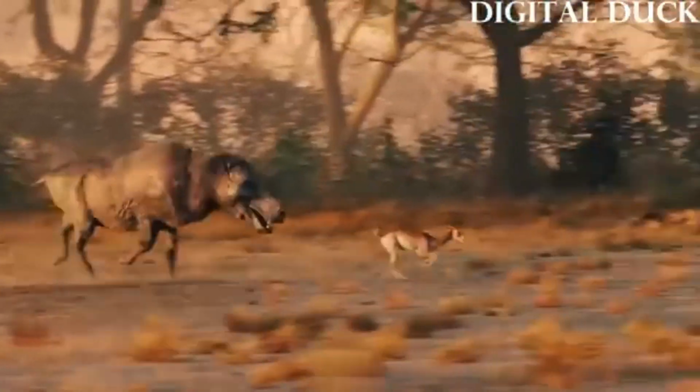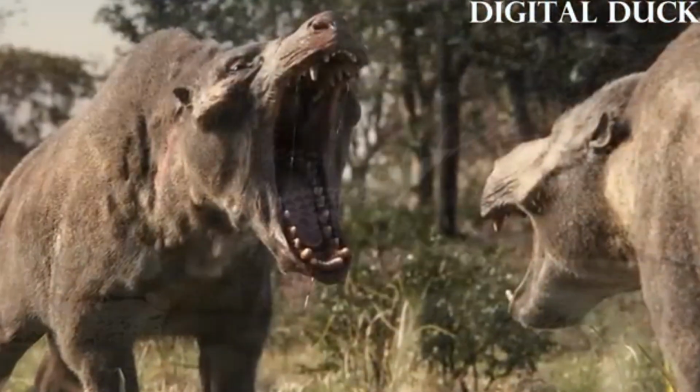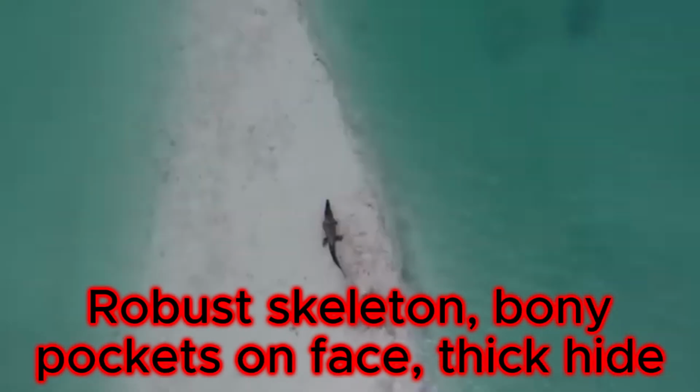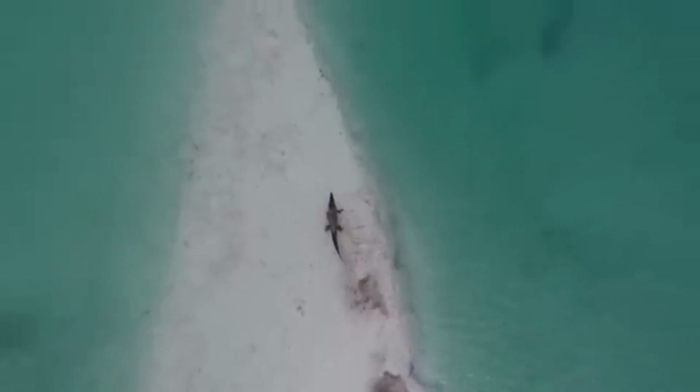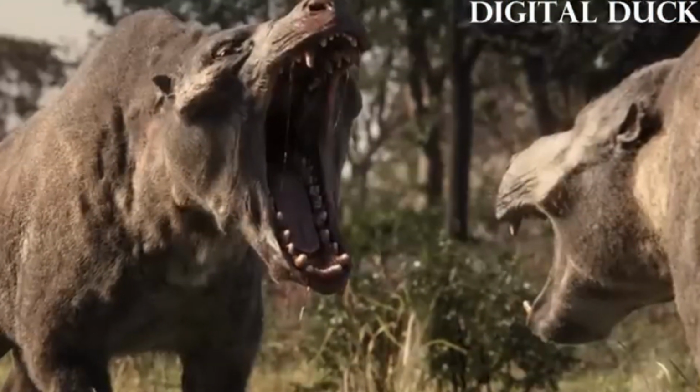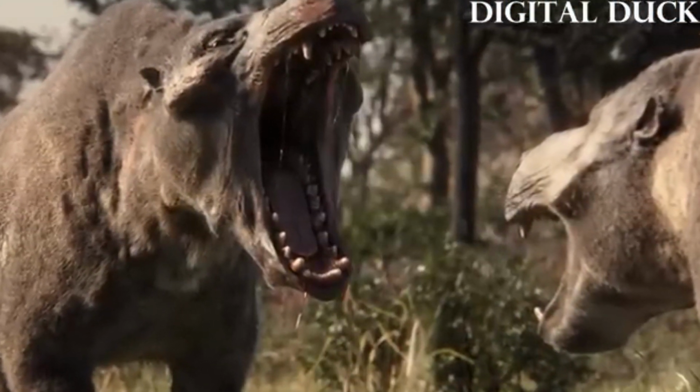The armor of Daeodon consisted of a robust skeleton, but more importantly, thick hide and some bony pockets on the face. While the bony pockets can be observed in some fossils, the thick hide is drawn from looking at modern boars and feral hogs, which have notably thick hides. These weapons and armor, as well as its size and aggression, earned the Daeodon the nickname Terminator Pig.